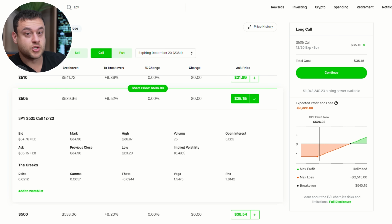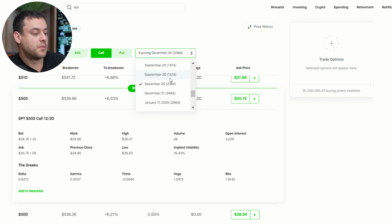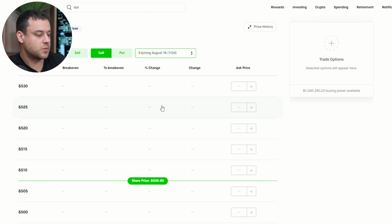Now, the next thing that I do want to show you with SPY is another strategy that is going to be called the bull call spread. Okay, this is also referred to as a debit call spread. It's basically where you are buying a call option, then you're selling another call option to subsidize and make buying a call option a lot cheaper. Okay, so let's actually make this a lot cheaper by, for example, let's buy a call option for August 16.